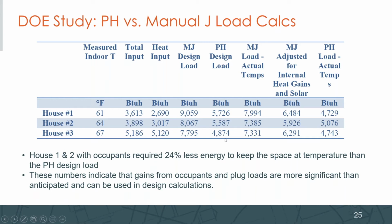And one of the conclusions that we came up with is that it really does indicate that gains from the occupants and plug loads are more significant than anticipated and actually can be used in design calculations, but only for high performance buildings, only for buildings with high performance envelopes. And the reason for this is because they don't respond to that change in temperature of the outside on an hourly basis. They actually only respond on a daily swing.